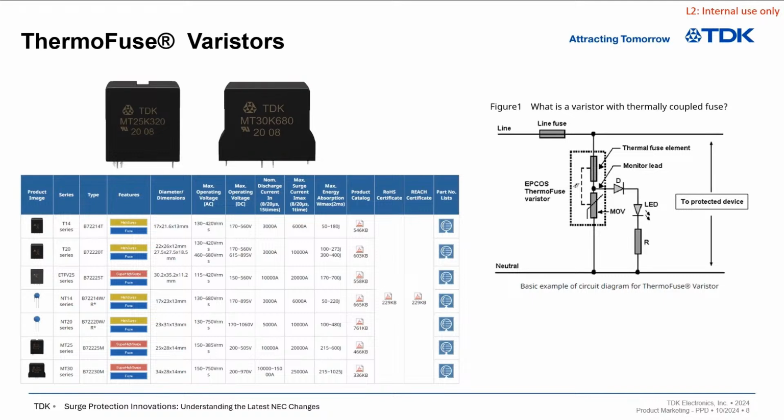Varistors with thermally coupled fuse are safer than single varistor components. In certain conditions like fluctuation of the voltage levels or frequent surge pulses, single varistors are at risk of thermal runaway, and engineers tend to use more reliable solutions like the TDK thermofused varistors instead. Further, an additional monitoring function allows detecting the status of the component, which is also becoming a more popular feature.